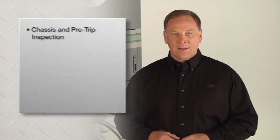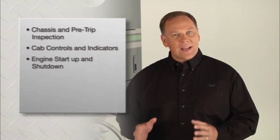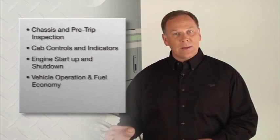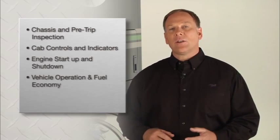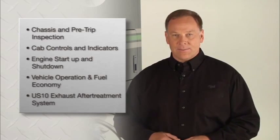This program will provide you with a high-level operational overview for your Mack, including performing your pre-trip inspection, cab controls and indicators, starting up and shutting down the engine, and properly moving the vehicle with an emphasis on fuel economy and the US 10 exhaust after-treatment system.